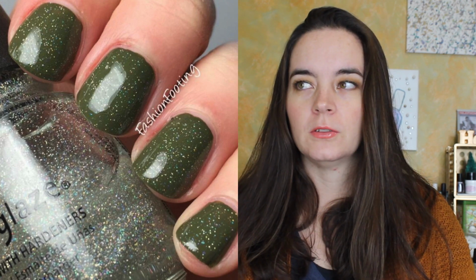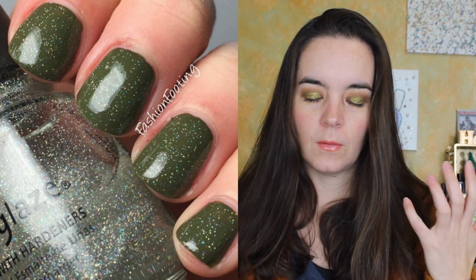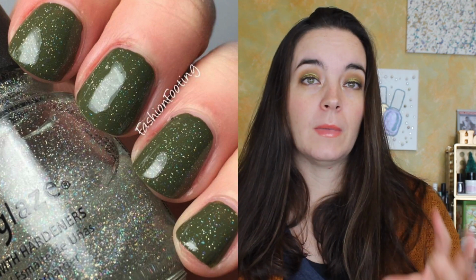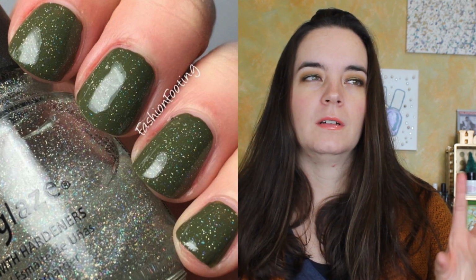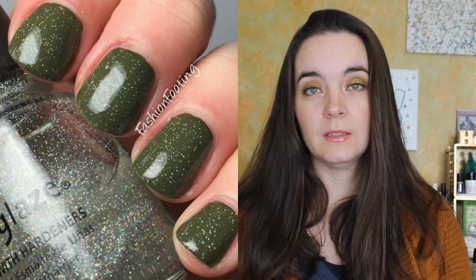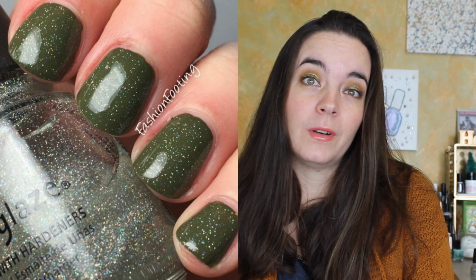oh my gosh. When I pulled out Fairy Dust, I thought, why have I not worn Fairy Dust in so long? It's a micro glitter holographic topper. So it's going to give a very scattered holographic effect over any polish. You can't build it up on its own, so it is a topper. Probably should have put this in the topper category, and maybe I will put it in that category too.